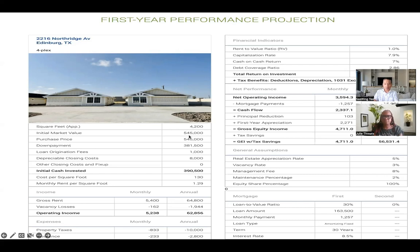This fourplex is 545K. So what you do, you put 70% down payment from the IRA, which is equal to almost 400 grand. Then you need a 30% loan to value, a non-recourse loan. That loan amount is 163. So you get 390 plus around 163 of non-recourse loan, which equals the purchase price of 545K, give or take, right?